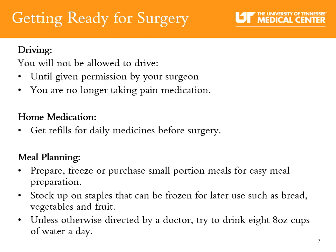As you continue to get ready for surgery, keep in mind that you will not be allowed to drive until cleared by your orthopedic surgeon and when you're no longer taking pain medications. Take a look at your medicine bottles and get refills before your surgery. Consider preparing and freezing or purchasing small portion meals for times that you may be alone. Stock up on staples that can be frozen for later use, such as bread, vegetables, and fruit. Unless otherwise directed by a doctor, try to drink at least eight 8-ounce cups of water per day.